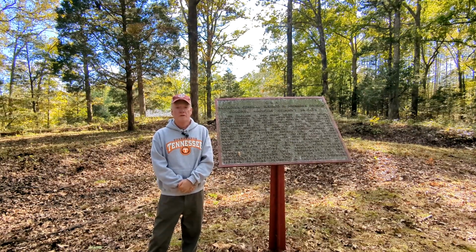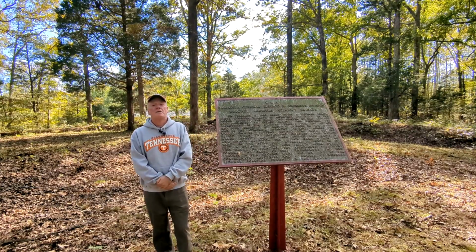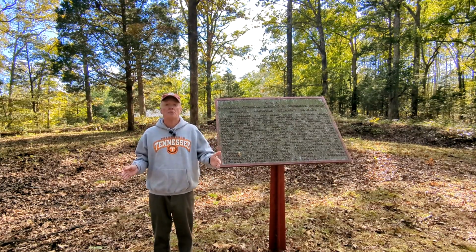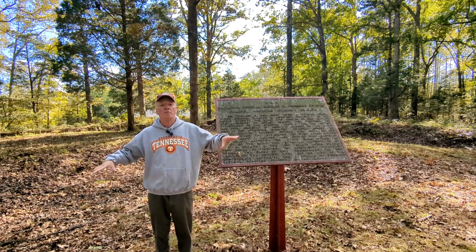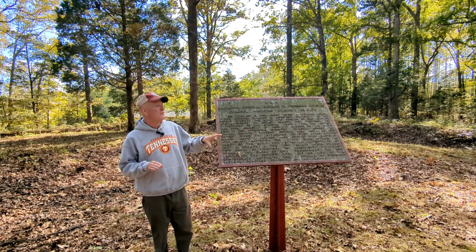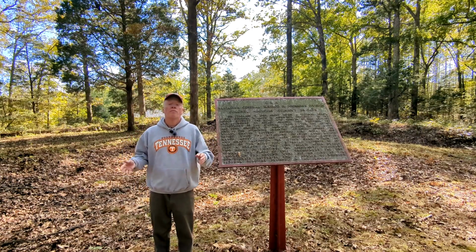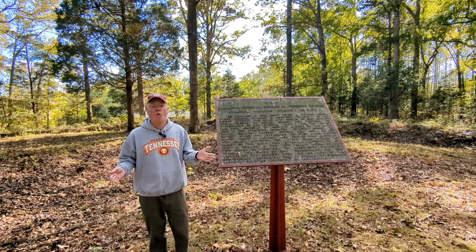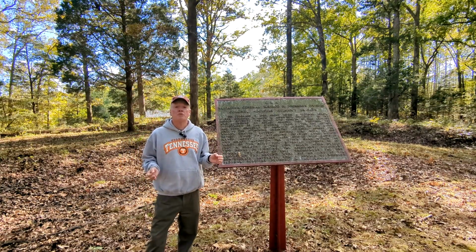Alrighty. We are at Manny's Battery right now, which is about roughly center of the Confederate outer defenses, which I mentioned earlier encompassed about 2 miles of total earthworks. Very, very dominating hill up here. On this hill, obviously, was Manny's Battery. It was a 4-gun battery of 6-pounders.